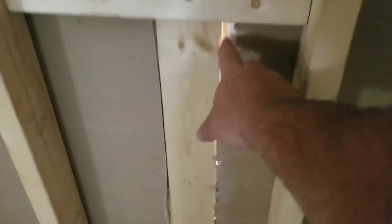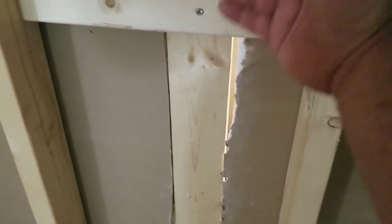I gotta fix that mess. So anyway, here's the backside. This room's starting to stay a lot cooler. And like I said, your drywall doesn't have to be perfect when it goes up. The other sheet of drywall that goes this way will be covering this up, and then it'll be drywall tape, mud, yada yada.